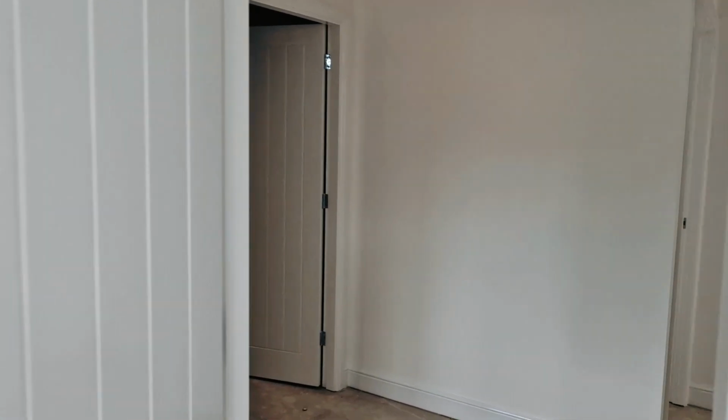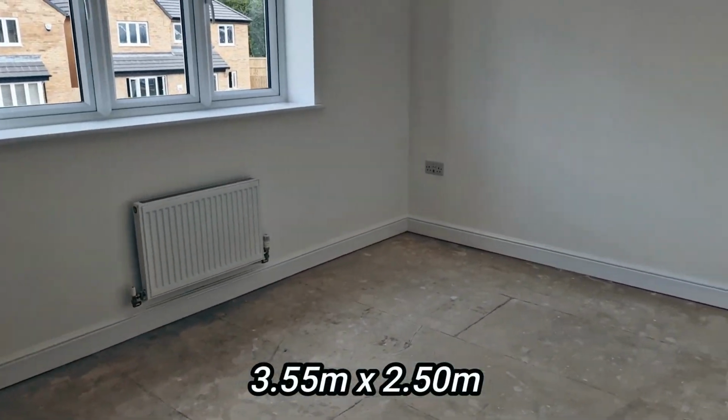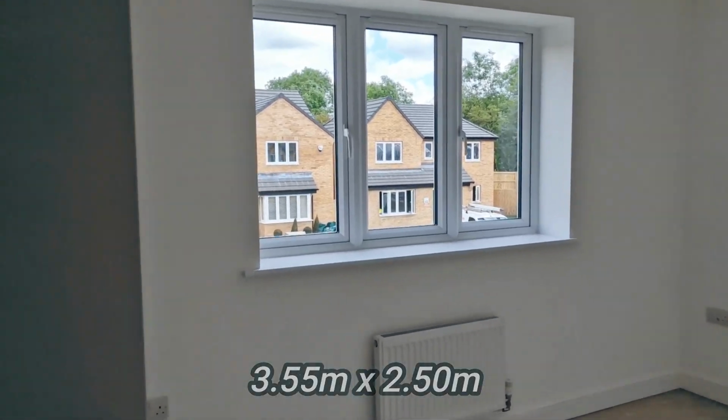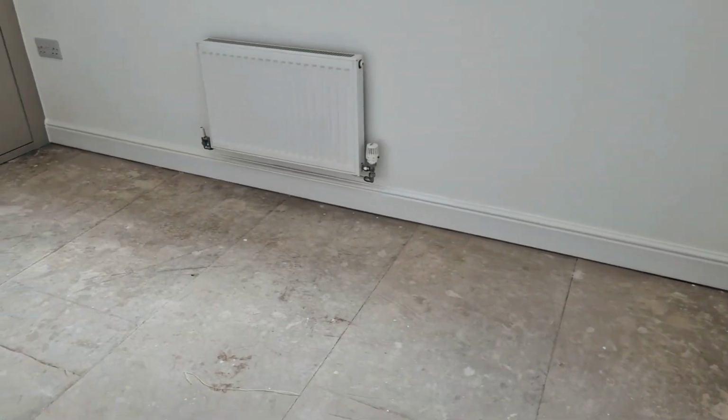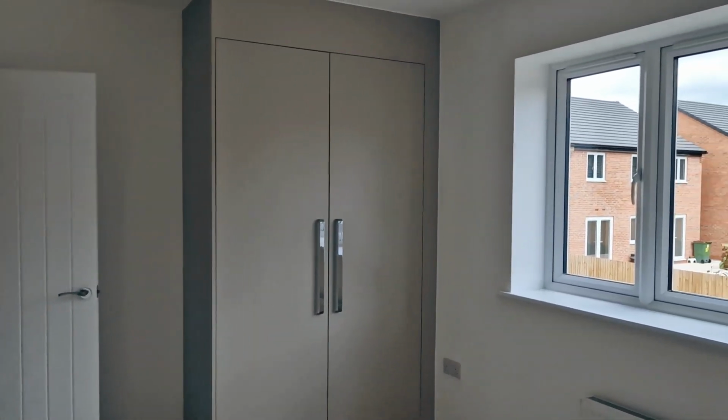Okay, let's look at the last bedroom, bedroom 4, which is also a double room and also has wardrobes. Dimensions coming in at 3.55 metres by 2.5 metres. Plenty of room for a large bed. And great window sizes again.